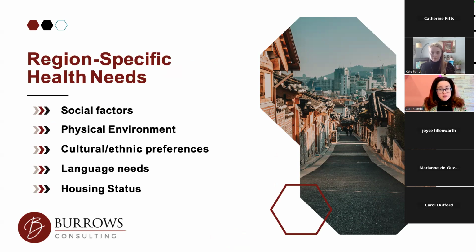Region-specific health needs, social factors, physical environment, cultural and ethnic preferences, language needs, and housing status. I want to go to the physical environment. So think about where you're at. What you need to look up the data for the air quality. Maybe you need to look at the heat index.